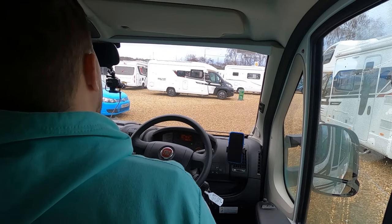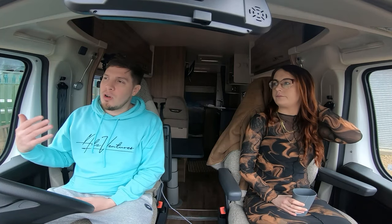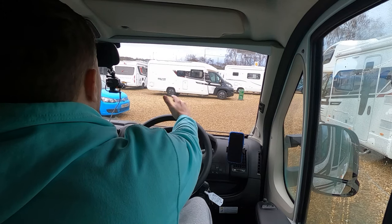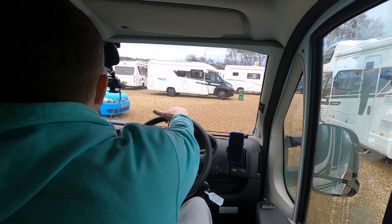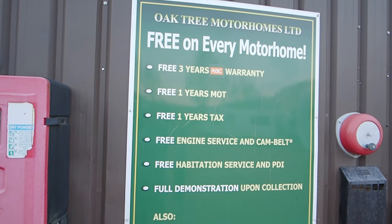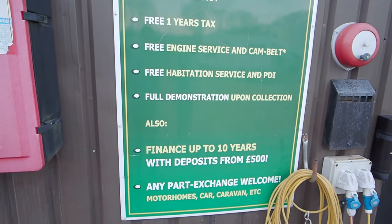It's 2 o'clock. Which means we do only have about 2 hours of daylight. The reason why is we've been chatting to people around here. This place is mental, honestly. I thought they maybe sell one motorhome a week, maybe one every 2 weeks. They've sold six today. It's insane. This place is so popular. And I'm not surprised, to be honest. It's amazing customer service. They give you 3 years warranty when you buy a vehicle. They give you a year's MOT, year's tax, and they service it for you. So yeah, I really do recommend this place.